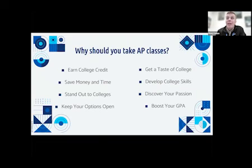So why should you take AP classes? You can earn college credit when you take the exams and get certain scores on those exams. AP classes save money and time because you're paying for an AP exam instead of paying for a 3 or 4 credit class in college. They stand out. Taking those AP classes and having them on your transcript builds that transcript up. So colleges are impressed to see how many AP classes you are taking.